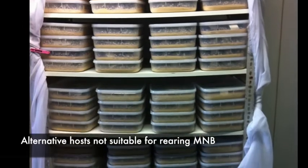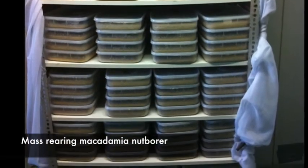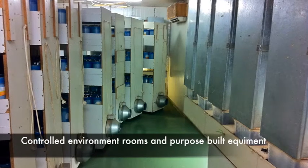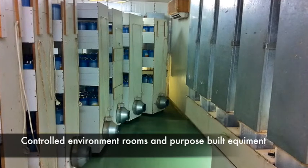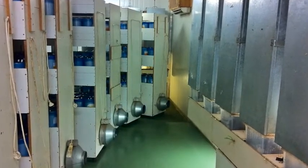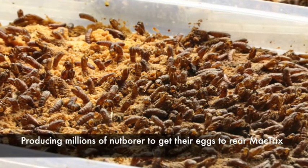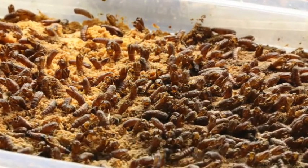Some other Trichogramma species are reared on easy to produce grain moth eggs, but we found the MacTrix wasps would not parasitize them. MacTrix, we found, had a very, very narrow host range and much preferred nutborer eggs. So we focused on developing an efficient system for rearing nutborer. We had to greatly modify and upscale the lab culture method and develop ways of handling large numbers of moths and being able to collect their eggs.